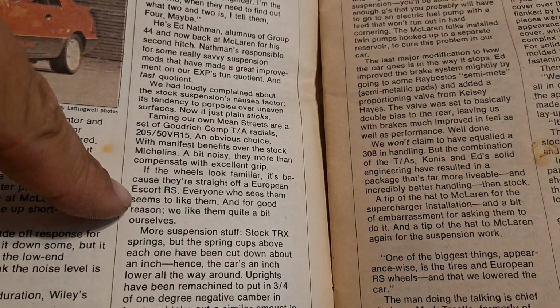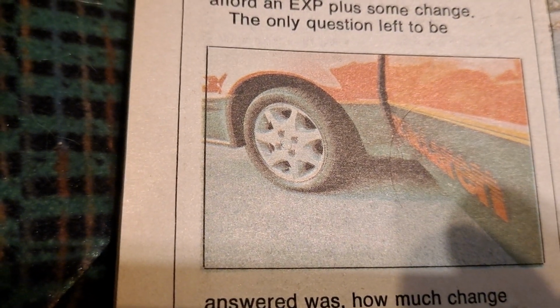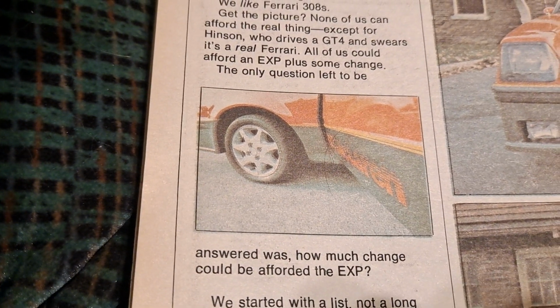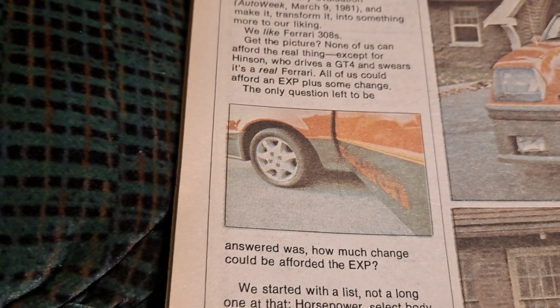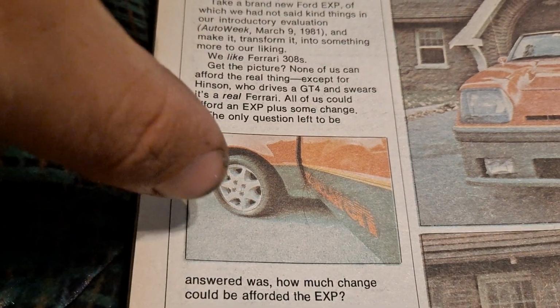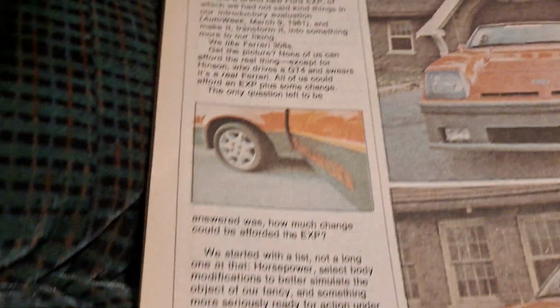If the wheels look familiar, it's because they're straight off the European Escort RS. Everyone who sees them seems to like them. They are cool. The Escort RS wheels are very cool. However, I don't believe that's exactly what these are. In 1984, you would see these wheels on Ford Tempos, and in 1991, you would see them on Ford Escorts. Keep in mind, for 91 to 96 on the Escorts, the wheel is identical. It's a 14-inch wheel, but it has 4x100 lug spacing. These 80s cars, they all take 4x108s.